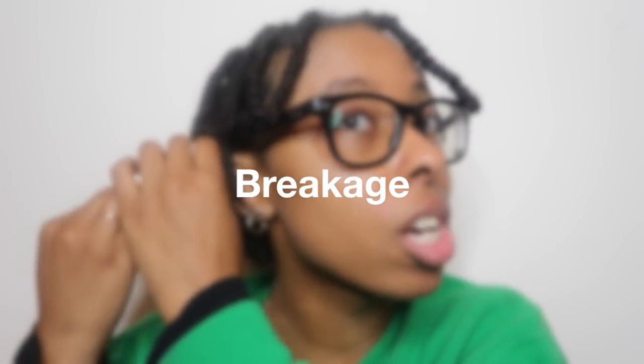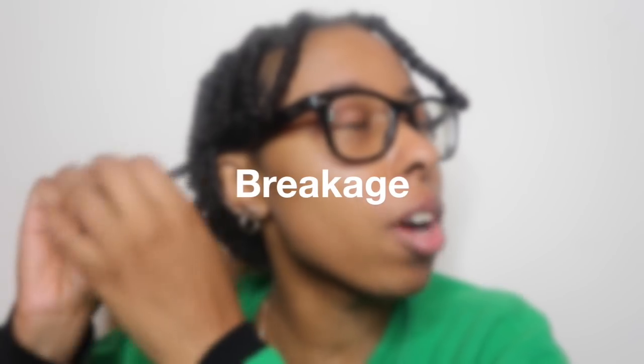Okay, so breakage. Breakage happens when the hair is not properly handled, and it can be from any kind of damage that the person or the host of the hair caused themselves.